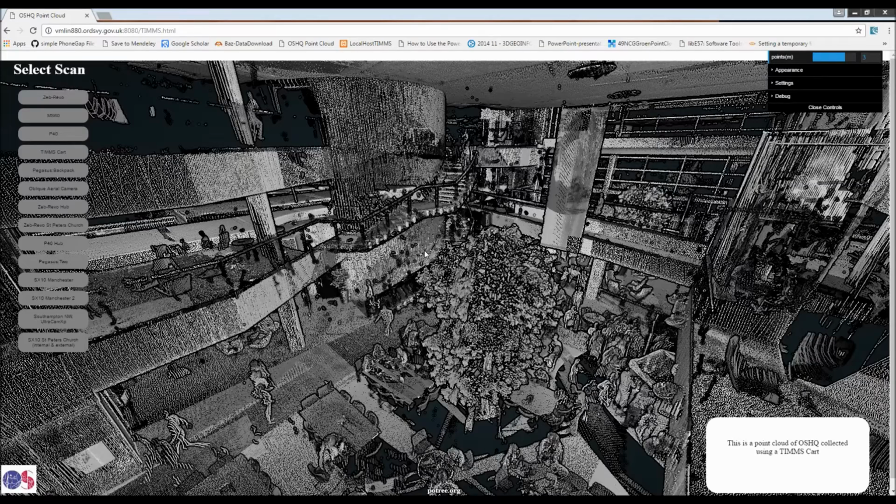Sorry, there may have been a slight delay in the appearance of the inside of the building there, but now you should be able to see inside the building. You can see small things such as chairs and people, down to millimeters of accuracy, and you're able to pick up details that you would otherwise not be able to use.